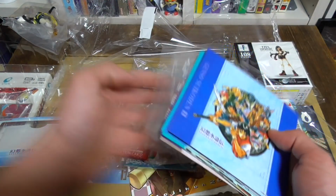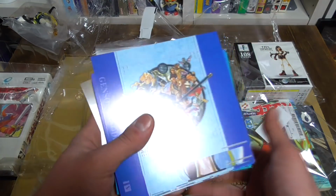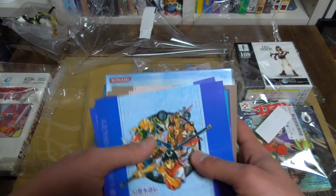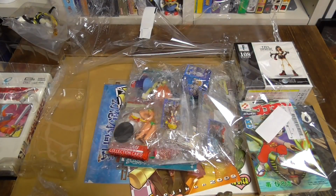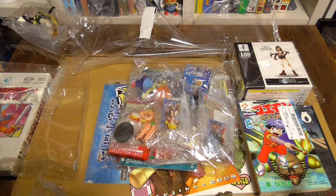I think this was like $1. So yeah, I should probably talk about prices. But most of these things were like $1 to $5 a pop. And this was like $1. They also have time sales on Surugaya, which are crazy. So I don't know, you might get some really crazy deals from it. But yeah, Suikoden calendar. Kind of cool.